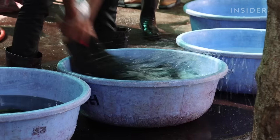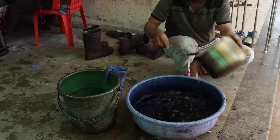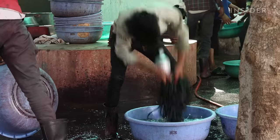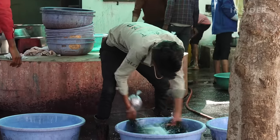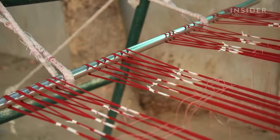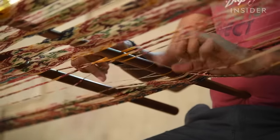And the dyes it uses aren't cheap either. Some cost $24 a kilogram, while others cost over $120. And imported dyes like indigo can cost the company over $300 a kilo. Patola House produces Patan Patola the same way it was done centuries ago, by hand, with no mechanization.